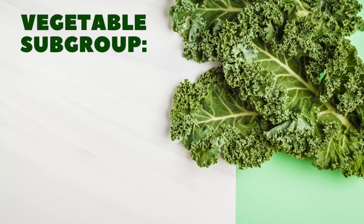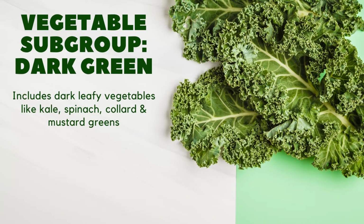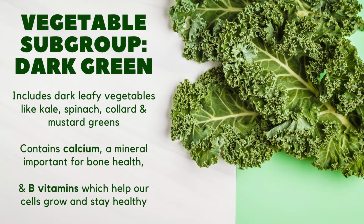Vegetables are organized into 5 subgroups depending on their nutrient content. Kale, along with other dark leafy greens, are in the dark green vegetable group. Similar to dairy, this group of vegetables has calcium, a mineral that's really important for our bones. It also contains B vitamins, which help our cells grow and stay healthy.